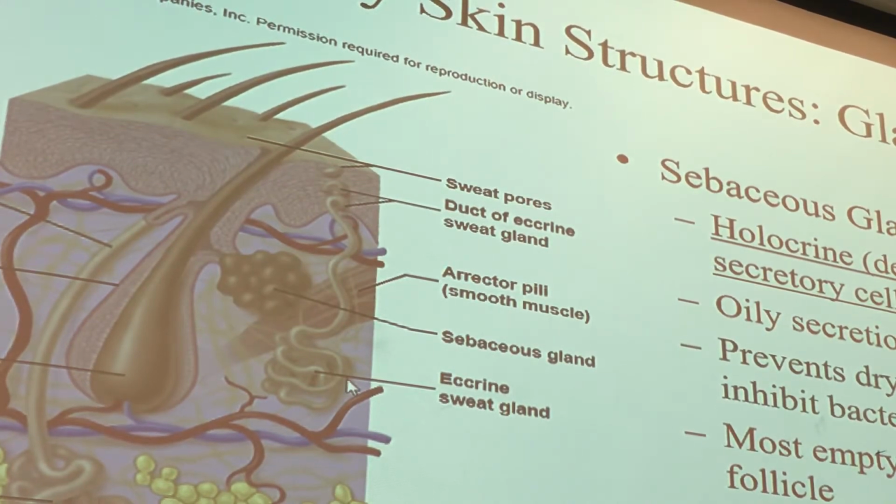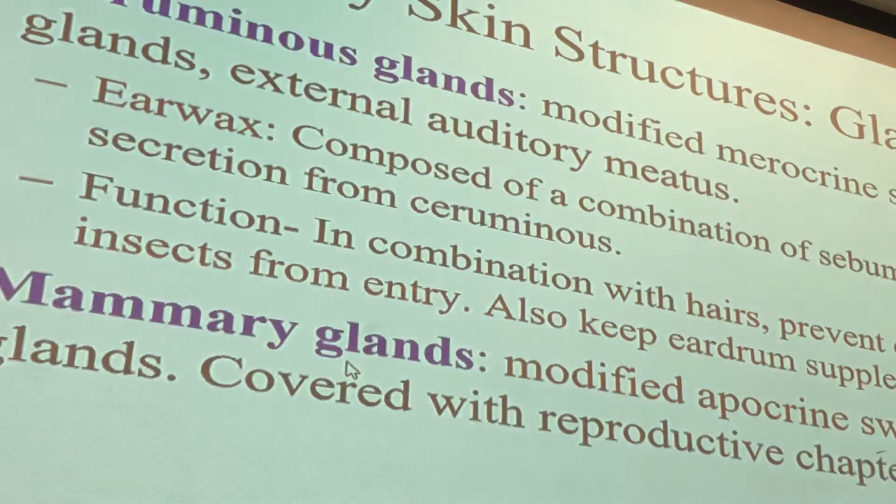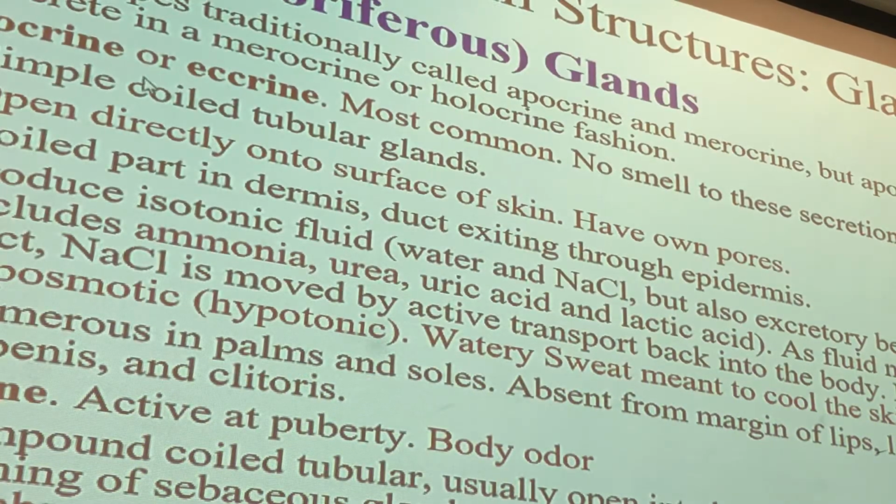So when we look throughout the rest of your body, we will have lots of mammary or eccrine sweat glands. They're most common, and for the most part, they release a watery form of sweat. That type of sweat has no smell to it. And we release sodium chloride into the ducts, and water follows it. And normally, there's no smell to it.